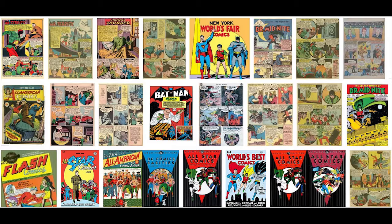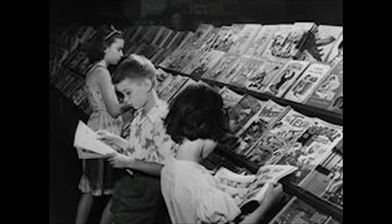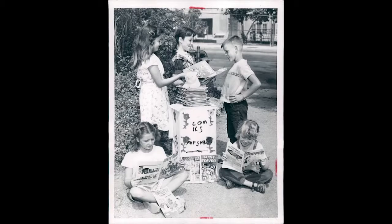Stan Ashmeyer, sometimes credited as Stan Ash, was an artist and inker for National Periodical Publications, later DC Comics. Along with writer Charles Reisenstein, Stan helped to create the Golden Age character of Dr. Midnight. Credited as Stan Josephs, he illustrated Johnny Thunder for Flash Comics.